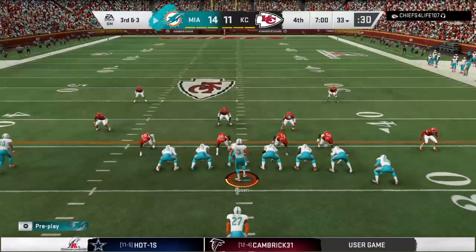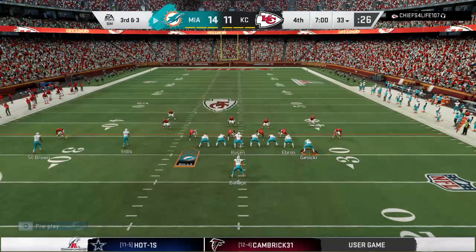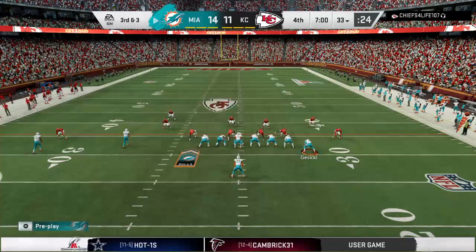The Dolphins on 3rd down. They've hit 4 of 7. This time it's 3rd and 3.